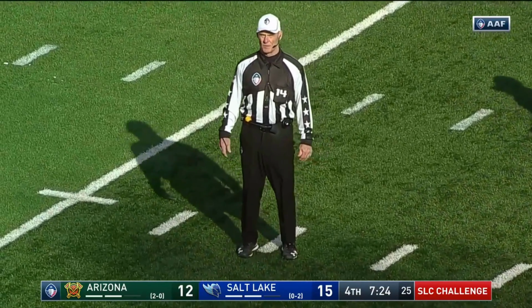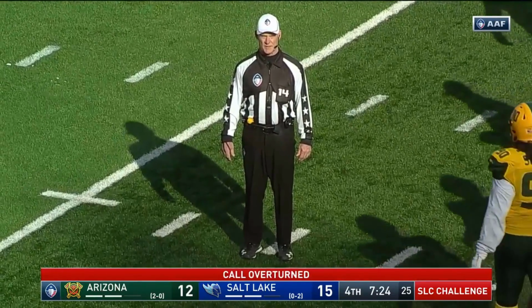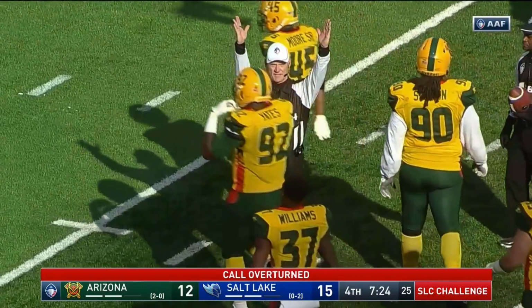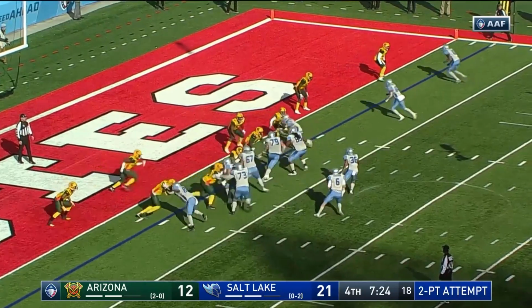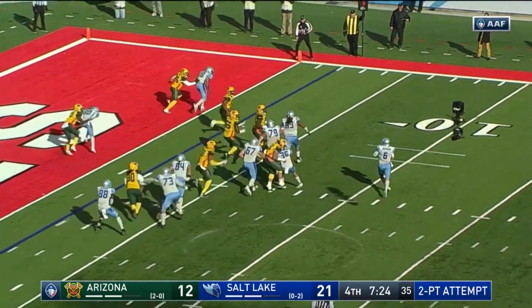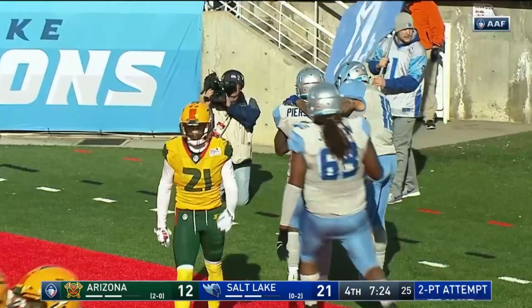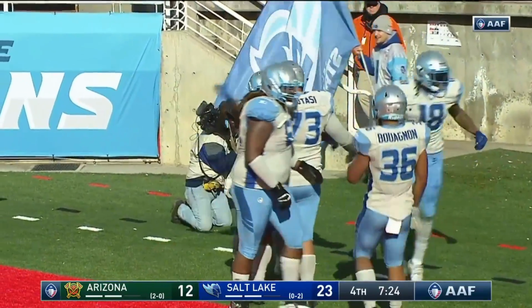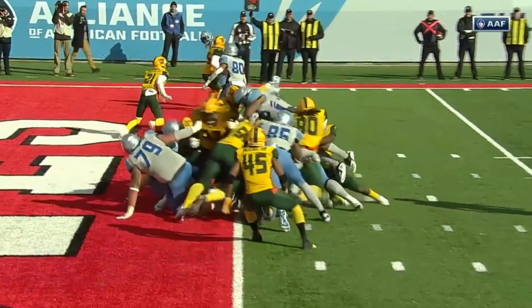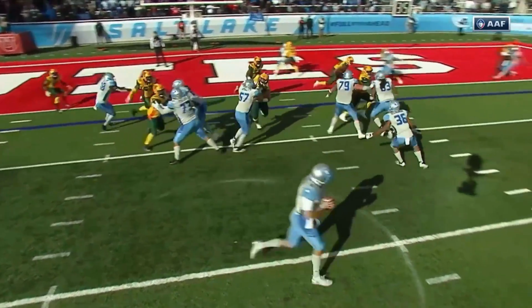After further review, it was determined that the ball carrier broke the plane of the goal line in possession of the ball, which results in a touchdown. Trips to the right, tight end Denham lined up left. Woodrum rolling right, and finds his wide receiver, Pearson, for his 2nd touchdown of the day. So the 2-point good. And just like that, we've got a 27-12 game, and the Arizona Hotshots will have the ball when we get back.